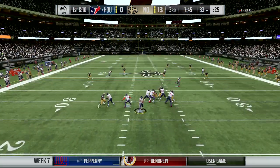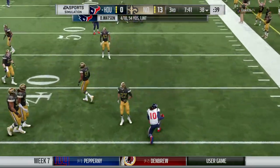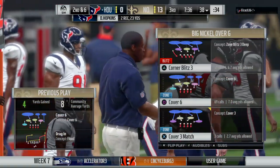On first down, it's Watson. The hookup on the right side to Hopkins, and he'll be brought down shy of the 40 at the 38-yard line. That throw good for four.